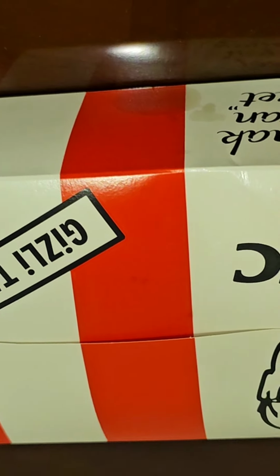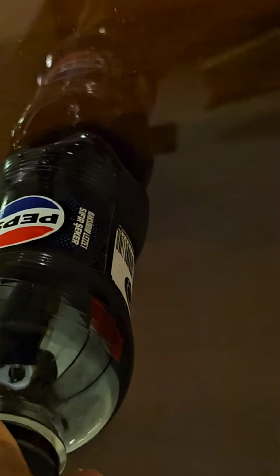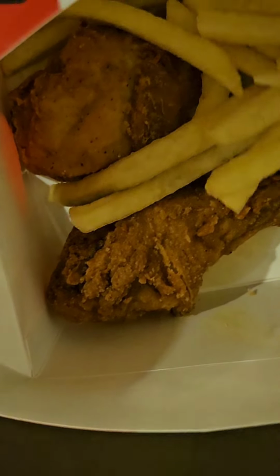Guys, can you believe my first meal was KFC? And I don't even want to mention the taste of it. It was ew. I ordered KFC, and I actually got three pieces of leg. Unbelievable. Three pieces of leg with a few fries. It was cold as ice.